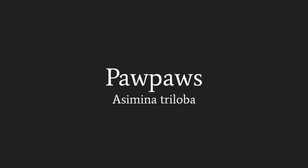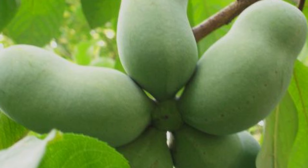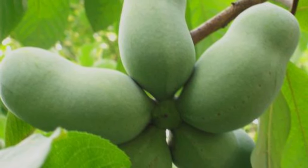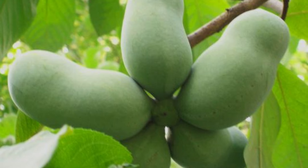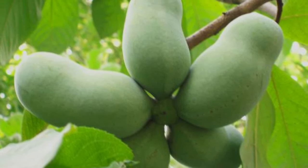Next up on the list is a tree that we grow tons of, and it's the pawpaw. The pawpaw is the largest fruit native to North America, and it looks very similar to a mango and tastes like a mixture between a mango and a banana. The flowers of these trees are quite different from flowers you're used to seeing on fruit trees. They're actually pollinated by flies and beetles, and they give off a little bit of a stinky smell.